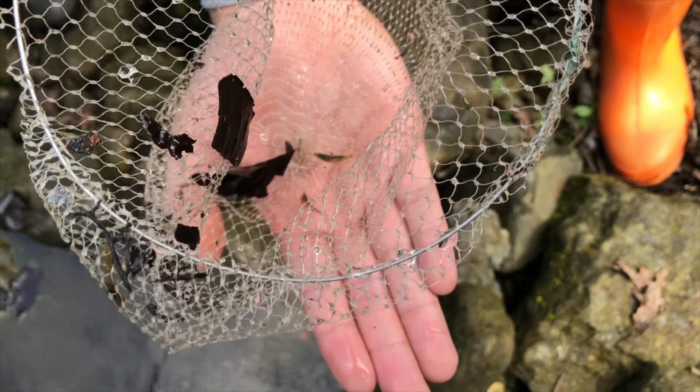Guys, you see how well camouflaged this one is. Under the water. That's probably not a cherry shrimp. Ooh, there's another one. But that is some cool footage.